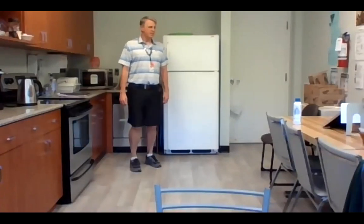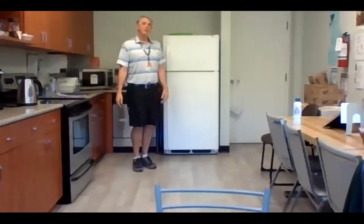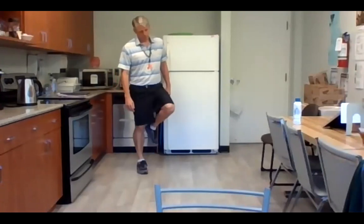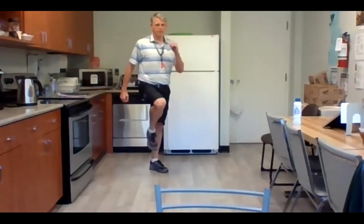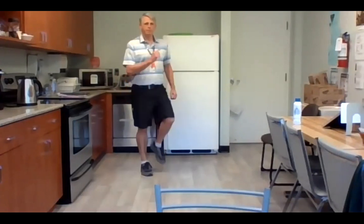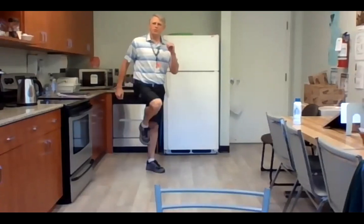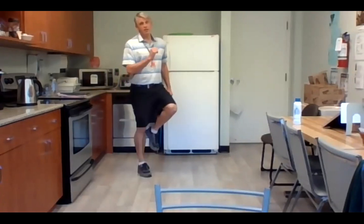Now, if you're feeling this is easy, if you tend to exercise a little bit more vigorously, one of the things you can do is add more muscle mass to your exercise. So something as simple as moving your arms while you do your exercise. One of the things this does is the more muscle you use when you exercise, the more oxygen-rich blood your body is going to need.